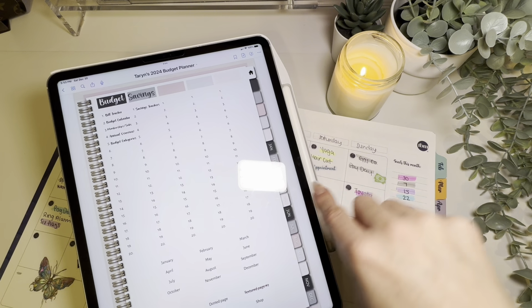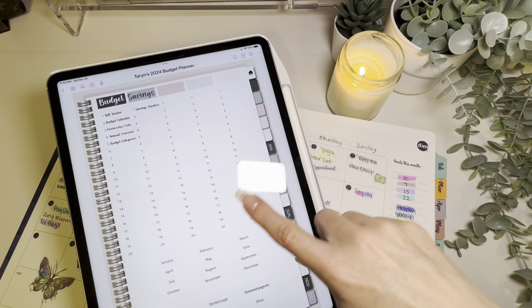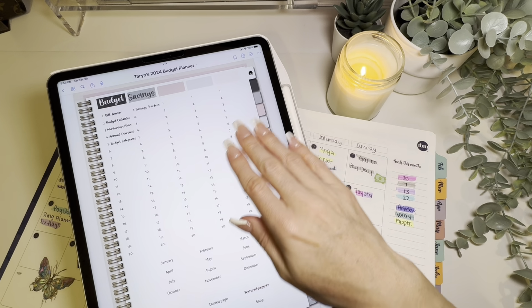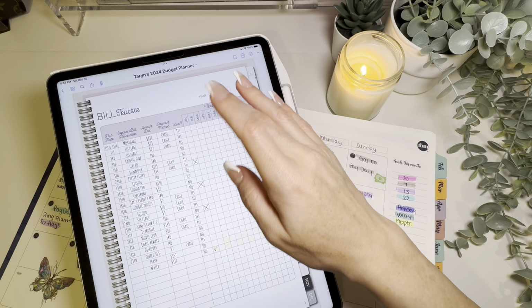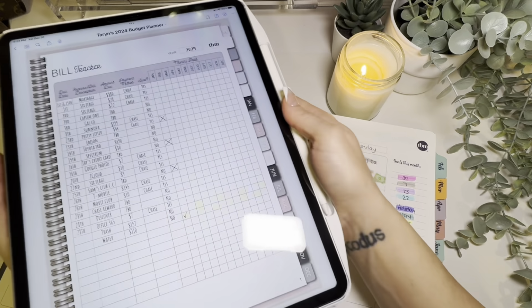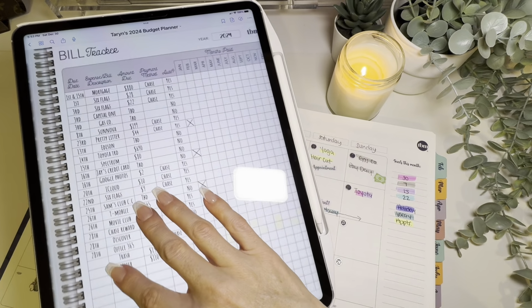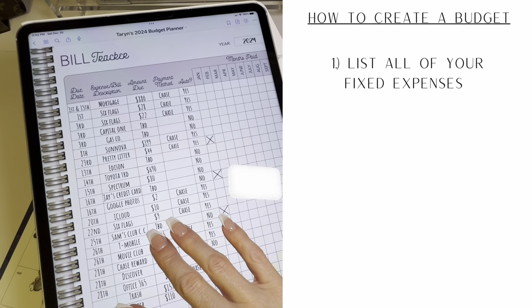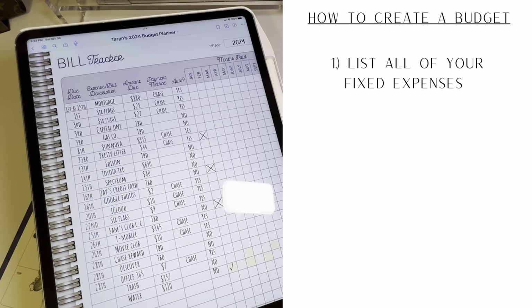So I use this Budget by Paycheck workbook, but I also keep some data digital. And so I'll show you what I mean. So I have my bill tracker. So if you're just starting out creating a budget, what I'm going to ask that you do as your step 1, let me zoom in, is you need to write down all of your fixed expenses.